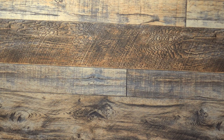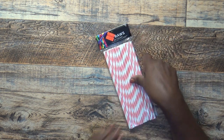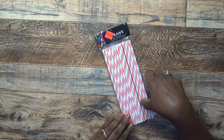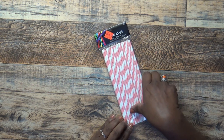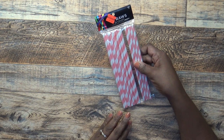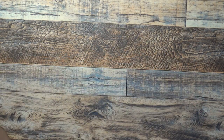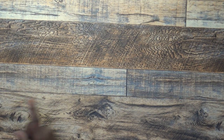And then I'm going to get my receipt because those straws are going back. I didn't even notice that when I picked them up. I just saw a dollar on them, and it's supposed to be 25. And this is not 25. This is 2, 4, 6, 8, 10, 12, 14. It's 15 in here. So 10 of them are missing. No, that's going back.